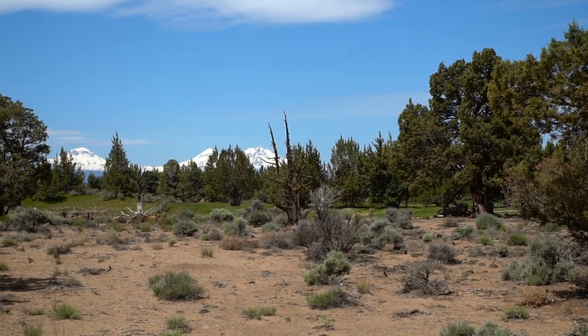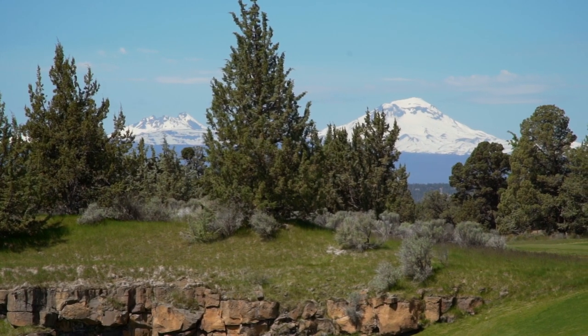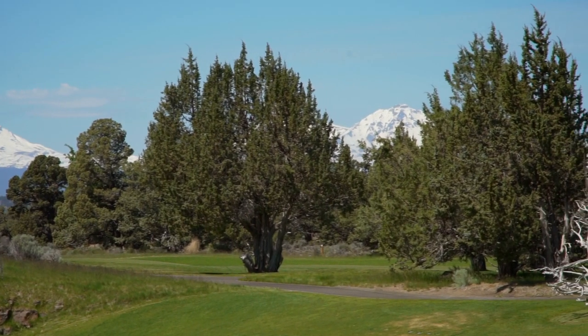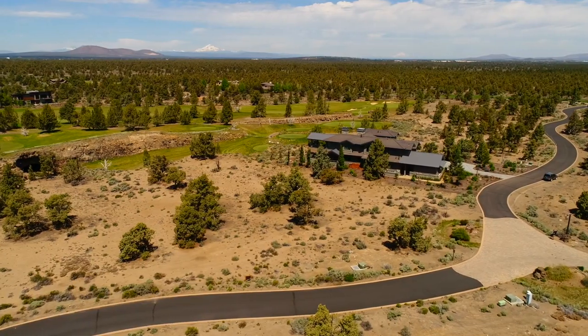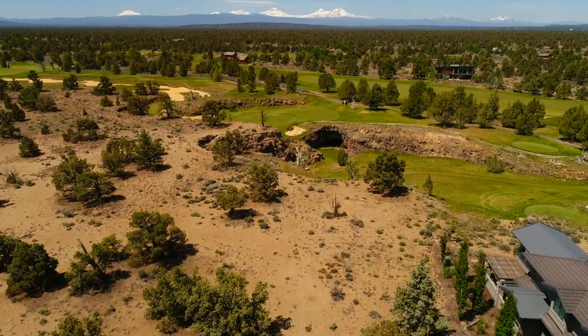And while the golf view is truly spectacular, something that might be even more amazing is the view just over the trees across the course, where you catch full vistas of Mount Bachelor, the Three Sisters, Mount Jefferson, and even on a day like today, Mount Hood, which is 140 miles away. All a truly iconic Central Oregon view.